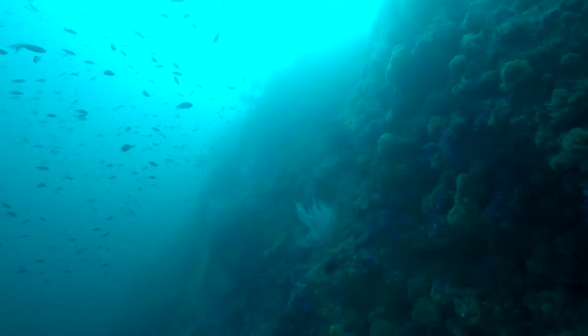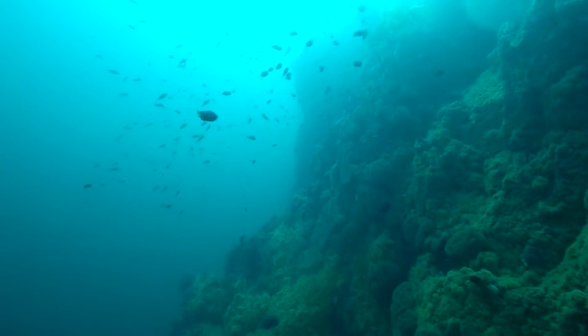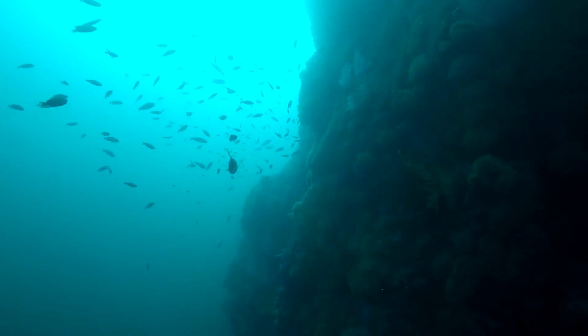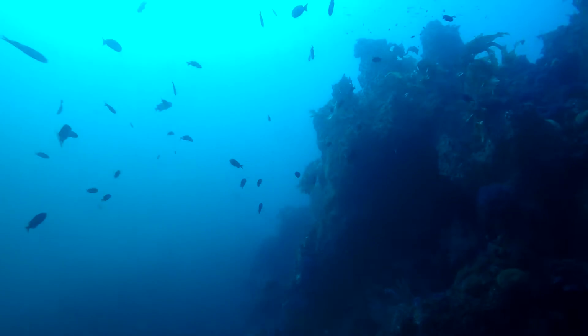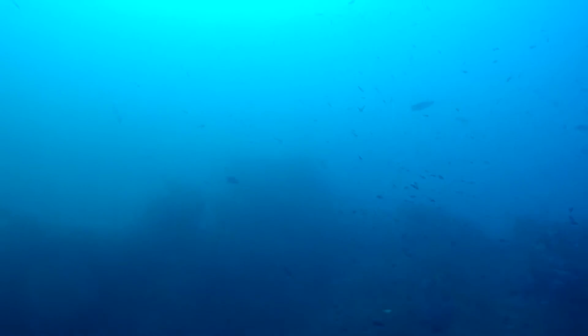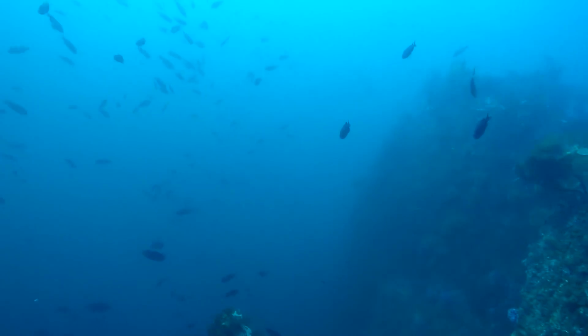The current changed depending on where you were on the Pinnacle. Here I'm at the yellow wall, but as I rounded the corner, the current would pick up, and in some cases it was so strong that with my scooter I would have to shift up into the highest gear just to make progress.